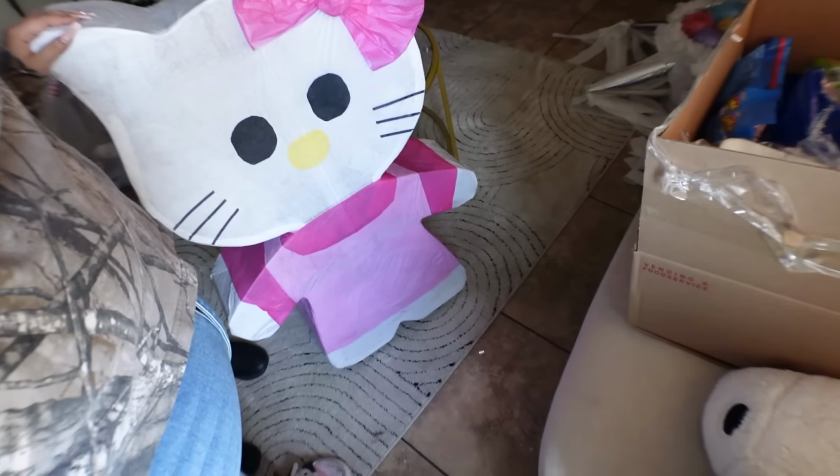So let me show you. This is the one my sister picked out, but we both picked it out. We got a Hello Kitty. She looks a little wonky, but super cute. We got 2 because we want one to be for the kids and then one to be for us and our friends, because last year I'm pretty sure we only had one and not everybody got to hit the piñata. So we're like, we'll just get 2.